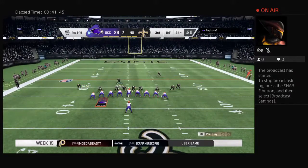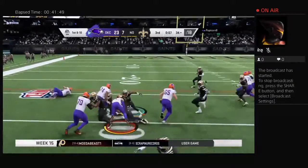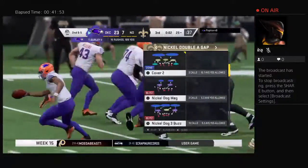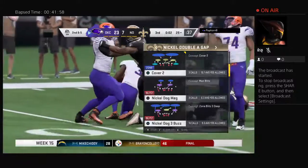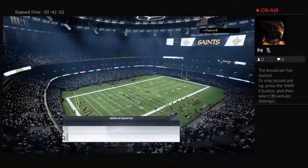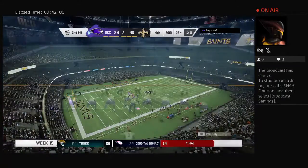Here's 1st and 10 at the 34. Now Gurley. 5 yards on the carry. Good pickup on first down. He's tackled at the 29-yard line. A gain of 5 brings up 2nd. 1 quarter remains here on a Sunday night. This is the National Football League on EA Sports.